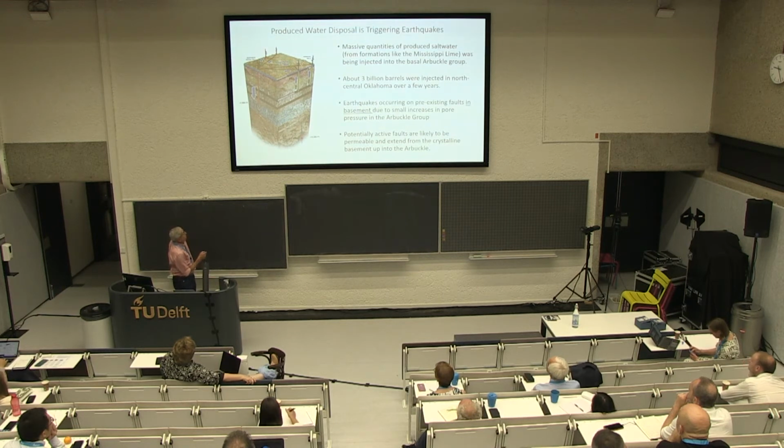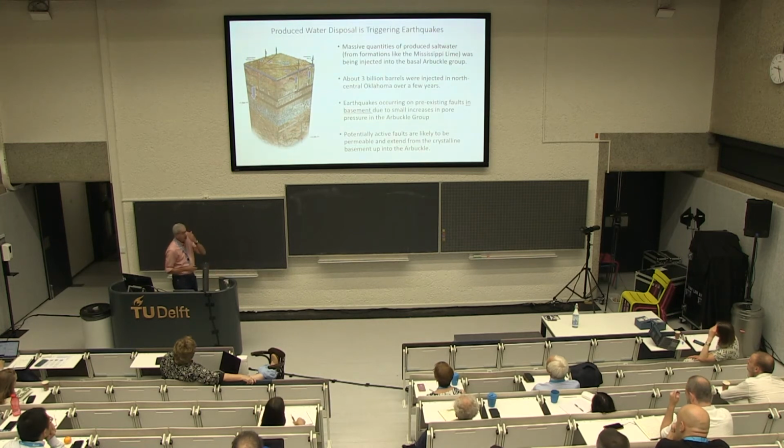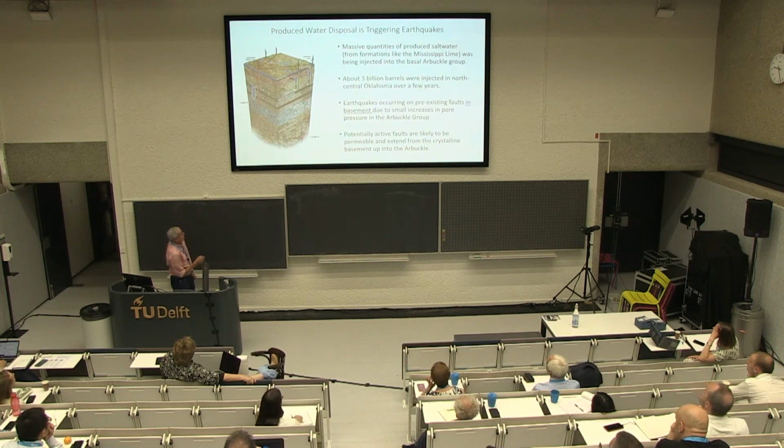And that increase in pore pressure was transmitted to faults down in the basement rock. Now, the basement is 1.2 billion years old in this area, and so there's lots of fractures and faults inherited over geologic eons. But some of those fractures and faults are active today. Most are not. Most are sealed up. But some are active, and those turn out to be permeable. And so that pressure was transmitted to these faults, and all the earthquakes were then occurring down at depth.